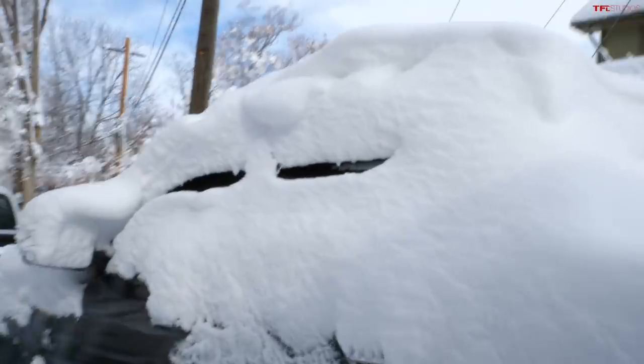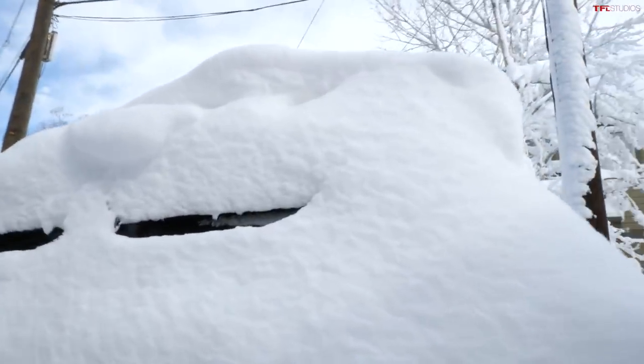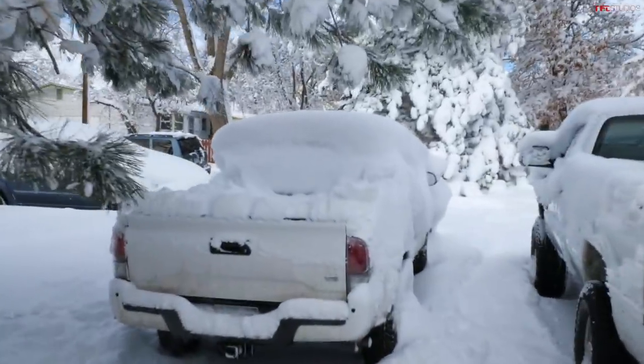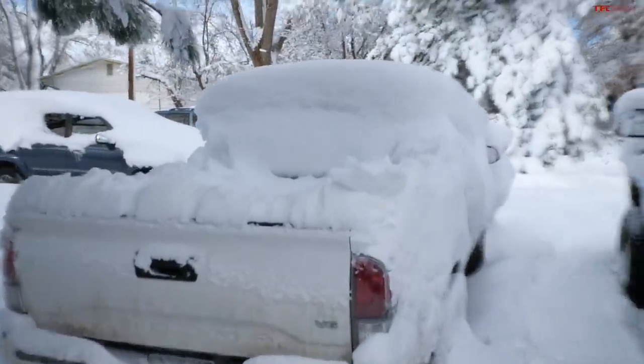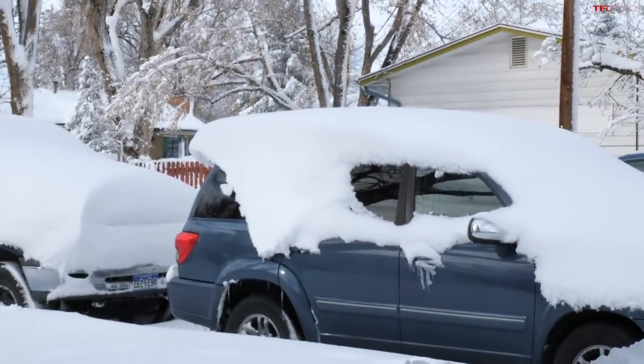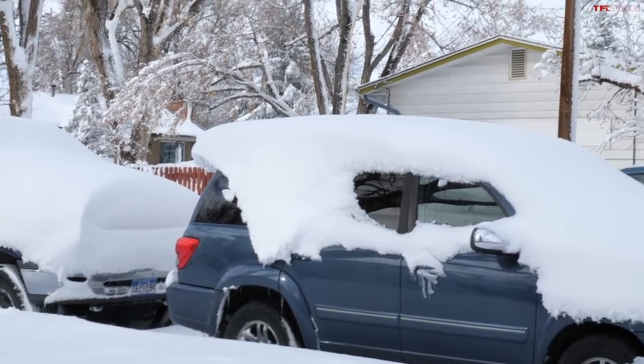It's pretty deep out here. Oh my god. You can see on the top of my roommate's truck just how much we got. It's definitely more than a foot. My other roommate's Tacoma is pretty much gone. Let's see, look at that. The Sequoia has a little spoiler on the back of it.